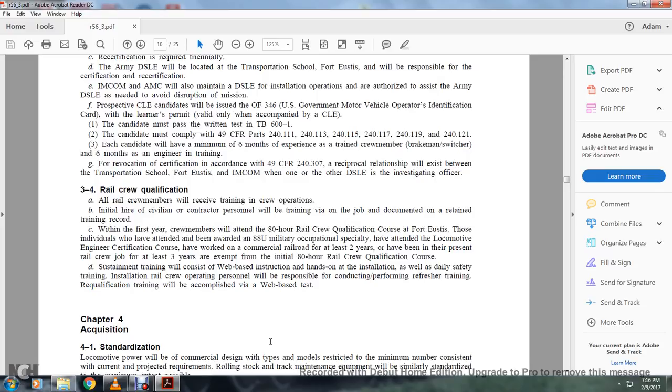All right, 3-4 rail crew qualification. All rail crews will receive training in the crew operation. Initial civil contractor personnel will be trained on the job, documenting the retained training card record. In the first year, crew members will attend the 80-hour rail crew qualification course at Fort Eustis. These individuals will be awarded the 88U military occupational specialty.